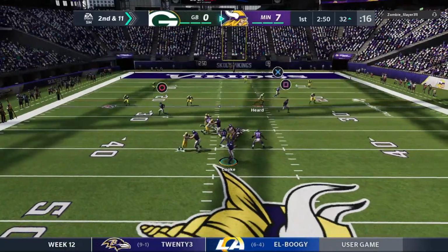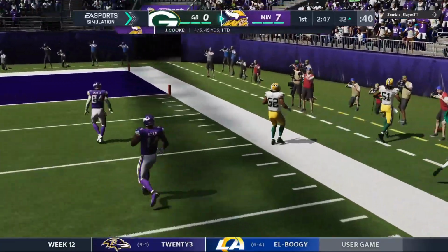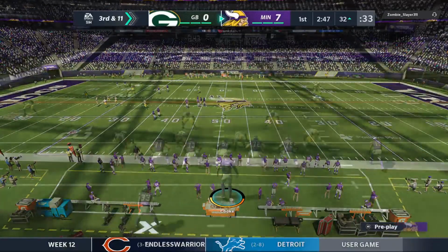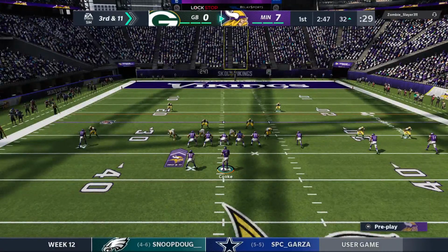Now Cook. His throw incomplete. As tight ends go, he might not provide the super flashy plays very often, but he's pretty reliable. Usually an excellent target and normally catches what's thrown to him, but he didn't on that play.